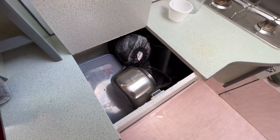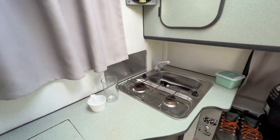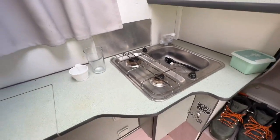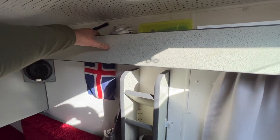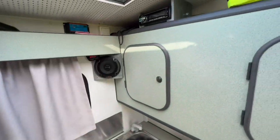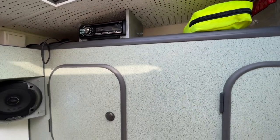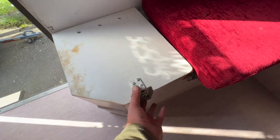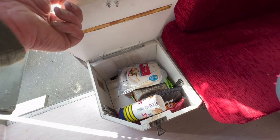All kind of camping gear for food and utilities. We have a two burner stove. There is some storage space here on the top. And we have a little radio here, as well as in the main cabin up front. Then we have storage space underneath here. This is what is known as a kind of a little pantry.